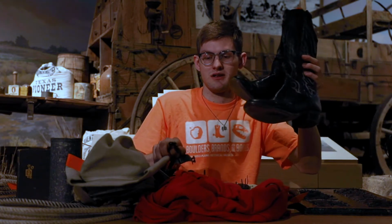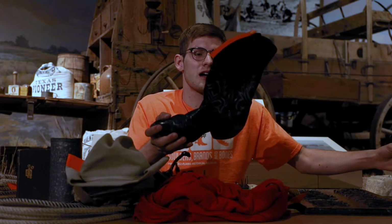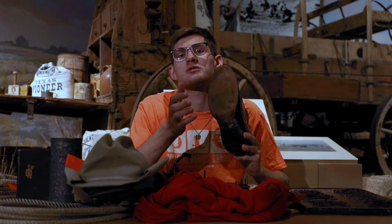So here's some cowboy boots. They're regular cowboy boots. You know, cowboys always had their boots on. They're leather, so they would protect against punctures, and the bottom of them are usually really hard.